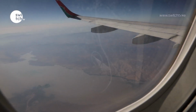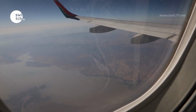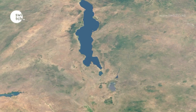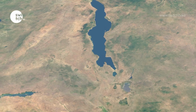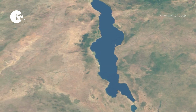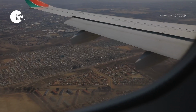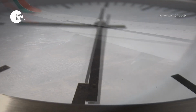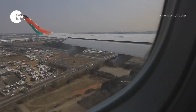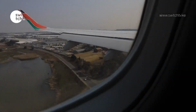And that is not all. Moments later, overflying the Malawi skies, you can't help but enjoy the view of Lake Malawi. With more than 1,000 fish species, Lake Malawi has more distinct fish species than any other lake in the world. 3.5 hours later, and it is time to land at the Oliver Tambo International Airport.